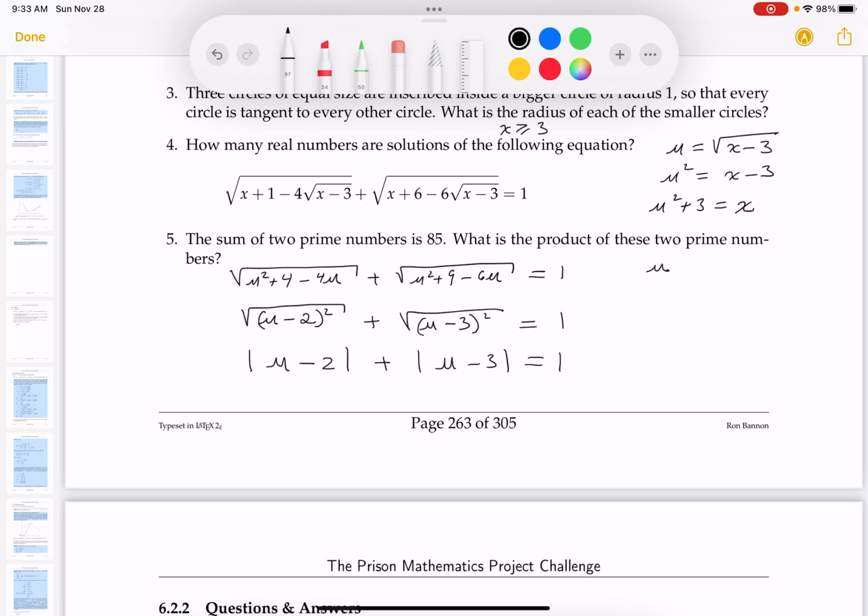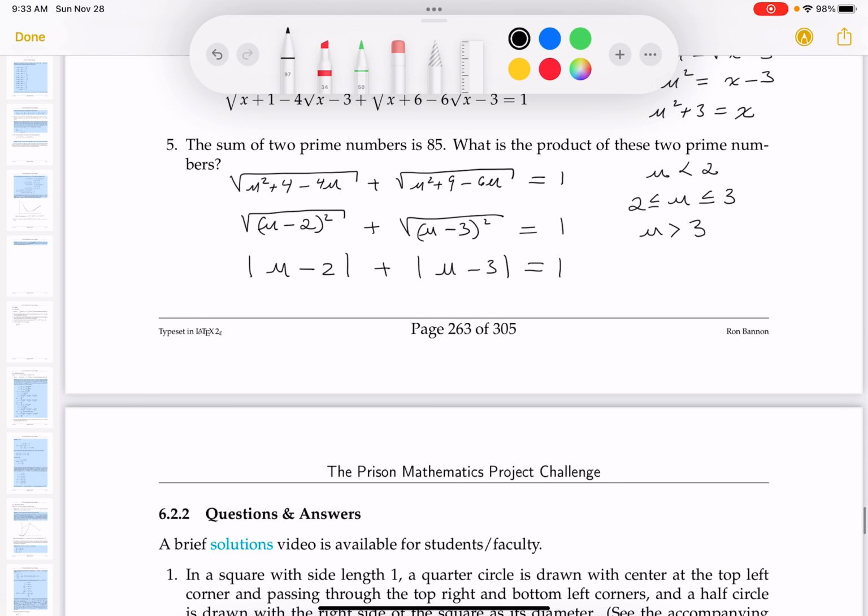when u is less than 2, that's one case. When u is between 2 and 3, that's another case. Another case would be where u is greater than 3. All right? Let's talk about the case where u is less than 2.